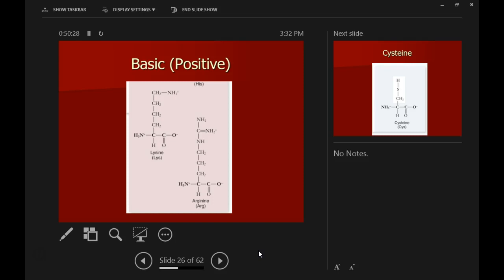So, here's our next rule of folding. Acids always bond with bases. Acidic bonds with basic.